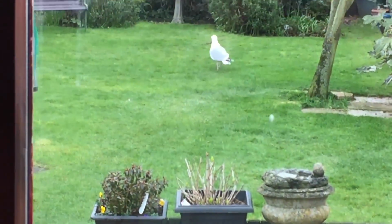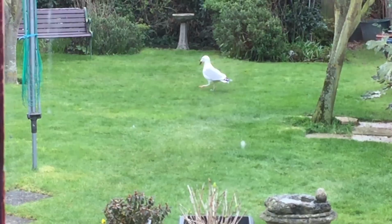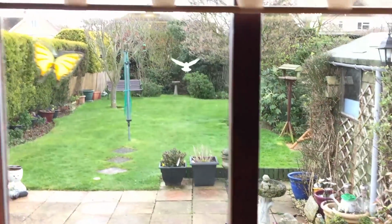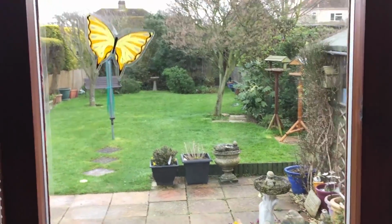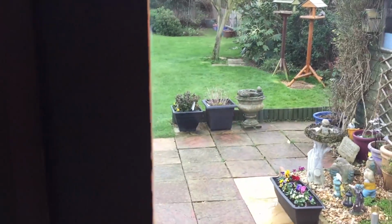Of course we have Dave as well. He's currently building a nest, as you can see. Going around the garden, picking up twigs. He's actually pretty useless at nest building. Last year he built a nest and it just rolled down the roof and he was running after it. Good job there were no eggs in it.